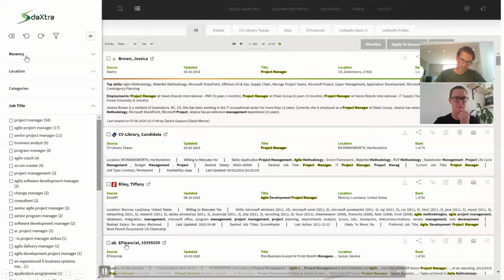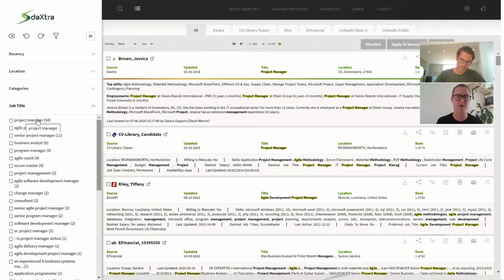If I select current job title, so my original search was actually people that have been project managers within the last 3 years. So that's these 327 candidates that have come back. But now, I know these are the best candidates, but I want to further refine that. I want to build my own shortlist of my interpretation of who is best for this role.